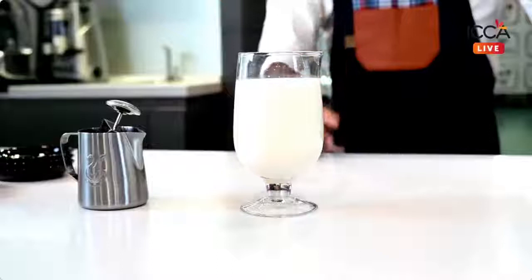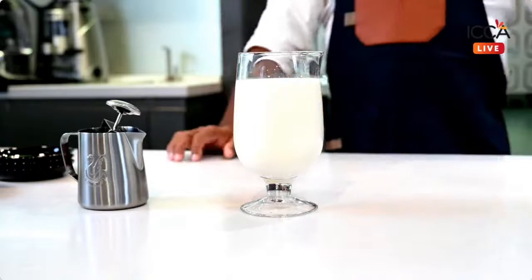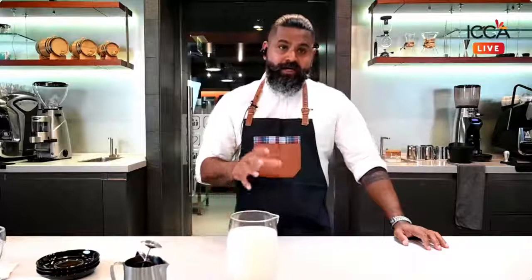So the milk that I use today has around 4.4% fat, and the protein is around 3.3%, and the minerals count for 0.7% of the cow's milk. When it comes to cow's milk, another important thing we have to talk about is temperature.